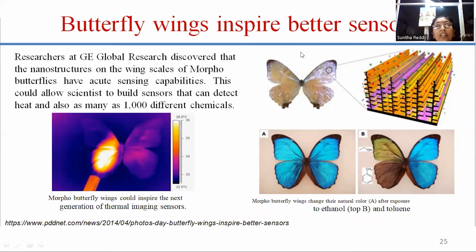And not only are butterflies able to inspire textiles and LEDs, but they also inspire better sensors. Nowadays, everything requires a sensor to operate the electricity, or operate machines, or dispense medication, or drug delivery systems, and open doors. So these all require sensors, and that is also mimicked from the butterfly wings, from the layers of arrangement.